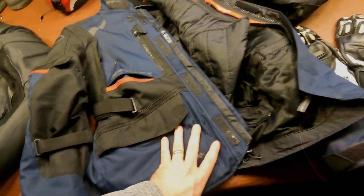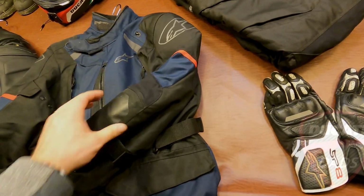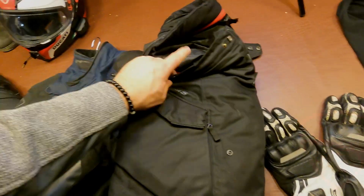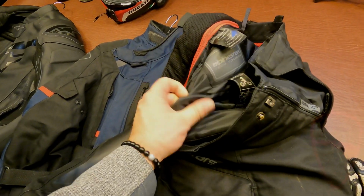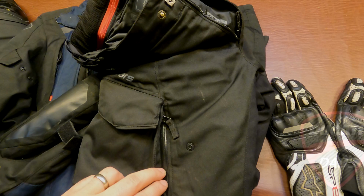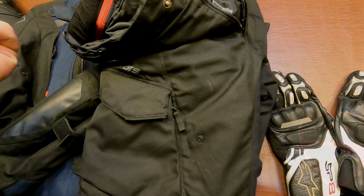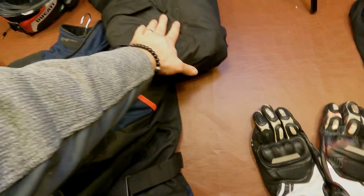But to go along with the jacket, I've got the pants that go along with it that I also use with that jacket. They also come with a thermal liner that can be removed during the summer, as well as tons of vents all through here. As you can see, they're waterproof. You live here in Washington, you want to make sure that things stay dry.